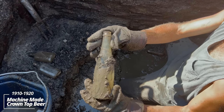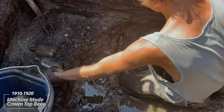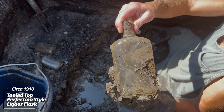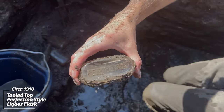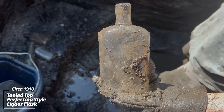Machine-made beer. Tooled top liquor flask. This feels like there's some writing on the bottom. What's that say? Perfection. Huh, never dug one of those.